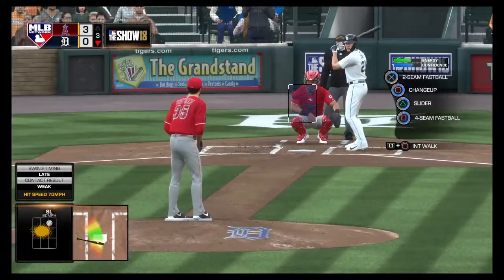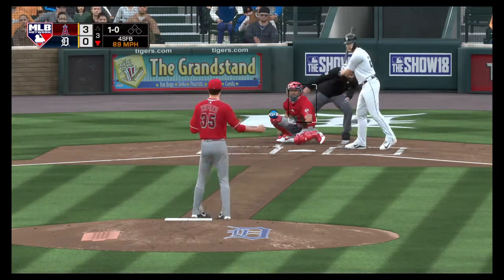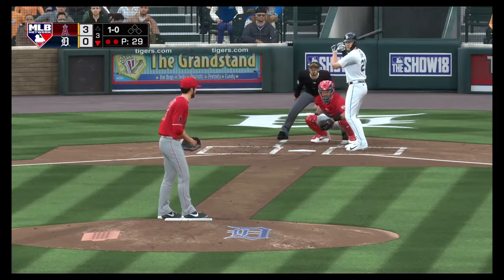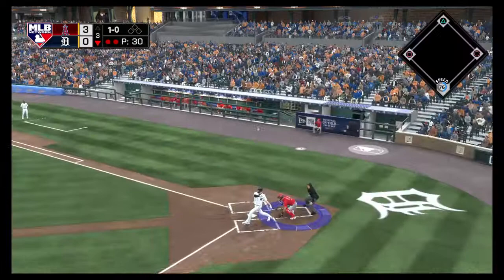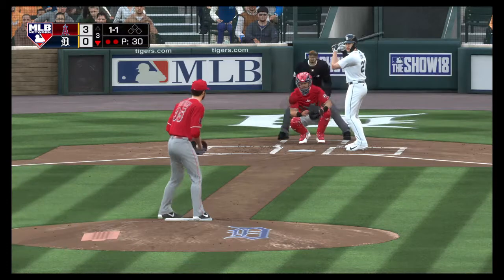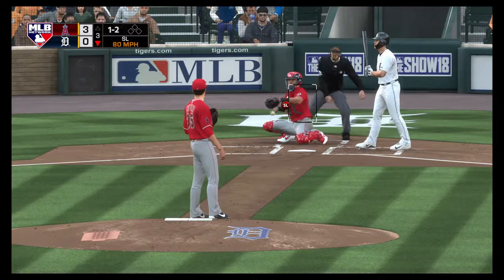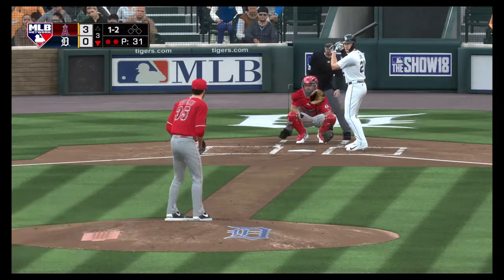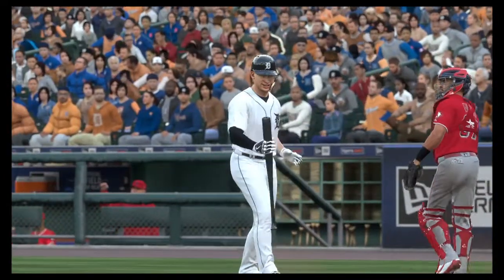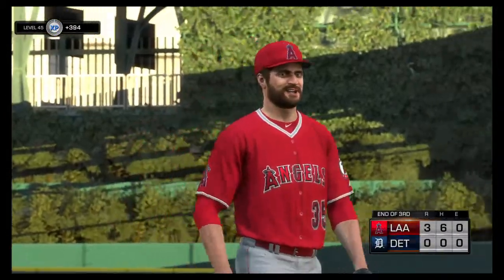Batting ninth, Jacoby Jones the next to hit. A ball and no strikes. Bases are empty here with two men out. Fouled off. And it's 1-2. And an off-speed pitch swung on and missed, and with that the side is retired. 3 up, 3 down for Detroit. Still down 3-0.